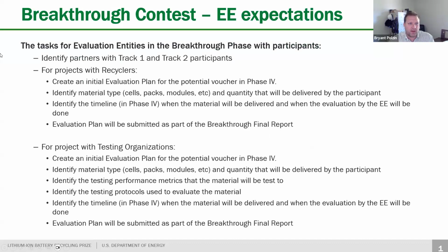So here are the expectations, or the tasks, that the evaluation entities are going to be participating in during the breakthrough phase with the participants. The first task is to identify partners within track 1 and track 2. Track 1 is essentially the new participants, and track 2 are the existing participants. For the recyclers, the goal in the breakthrough contest is to create an initial evaluation plan for the potential voucher in phase 4.